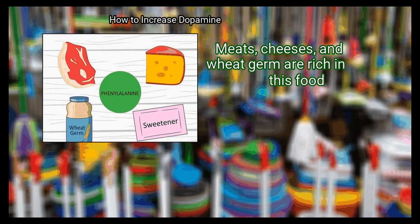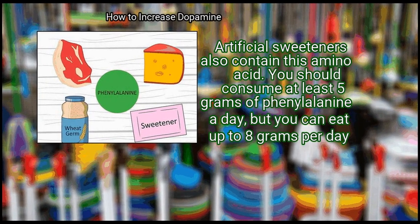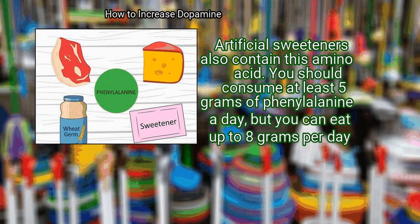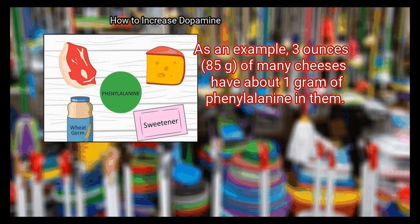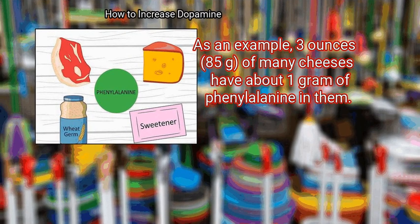Meats, cheeses, and wheat germ are rich in this. Artificial sweeteners also contain this amino acid. You should consume at least 5 grams of phenylalanine a day, but you can eat up to 8 grams per day. As an example, 3 ounces, 85 grams of many cheeses have about 1 gram of phenylalanine in them.